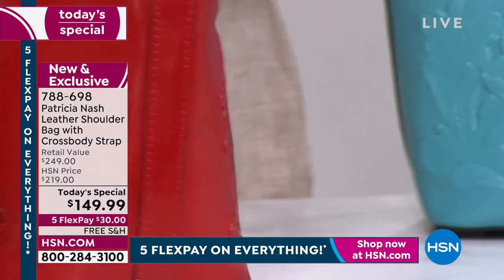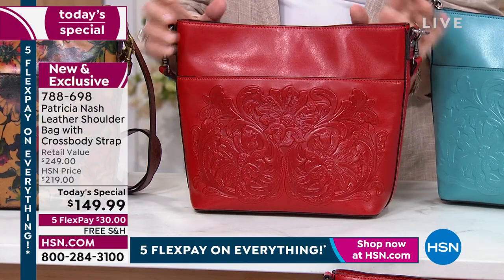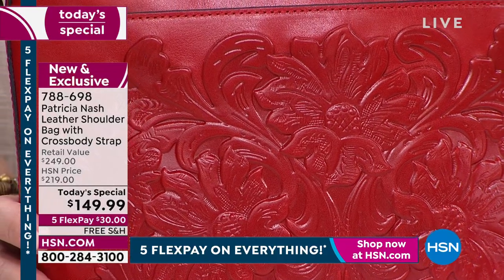But this is a beautiful, beautiful color. It's one of those bags that every time you wear it, somebody's gonna compliment you on it. And like I said, it's gonna look so amazing against denim. Against denim, with your linen, with anything white.